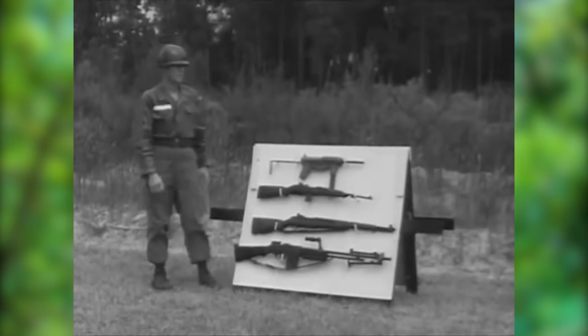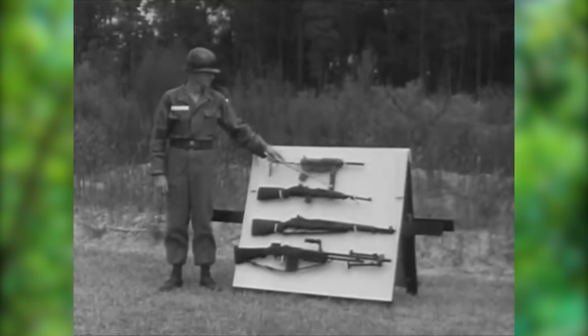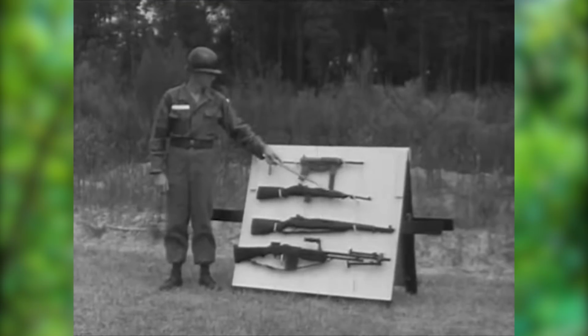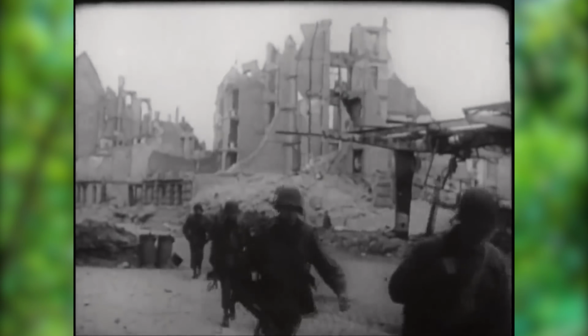The M1 Garand, the Browning automatic rifle, the M1 carbine. What do all of these have in common with one another? Well, if you're versed in World War II history, you'll know that they were some of the primary rifles used by US forces throughout the conflict.